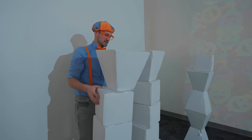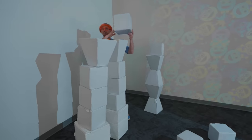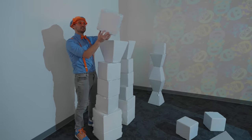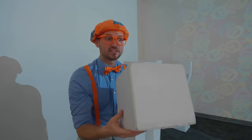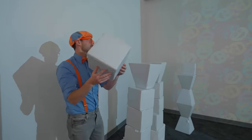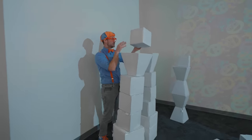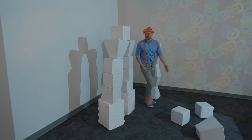Now maybe I can put another cube. Yeah, a cube is just a bunch of squares. You see a square and a square and a square and a square and a square and a square? And you put a bunch of squares together and it makes a cube. Six sides to a cube. All right, there we go. Whoa, we did it.